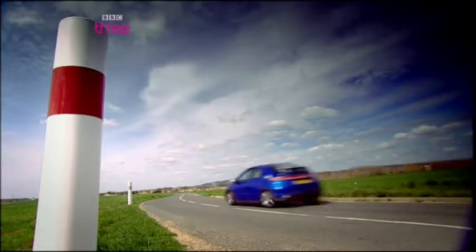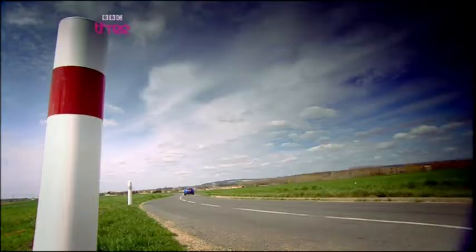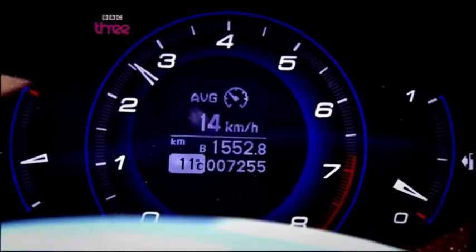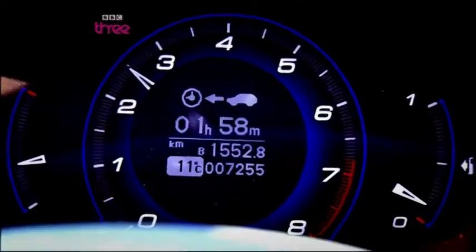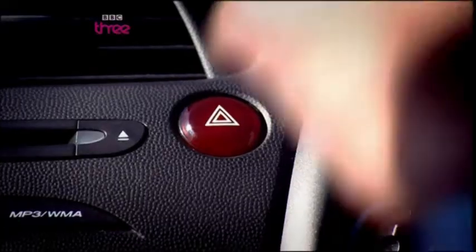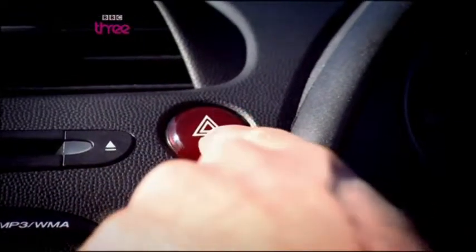Inside, they've continued the new tradition of breaking with tradition. This dashboard is really groovy. You've got a huge rev counter with a mystical blue halo around it. And it even tells you, look at this, whether or not your kids in the back have got their seatbelts on. And even that hazard warning button is a thing of beauty. It's translucent and looks like a boiled sweet.